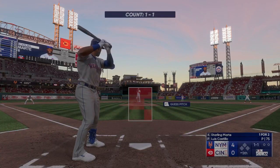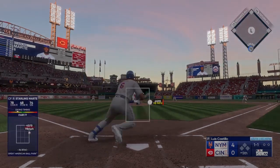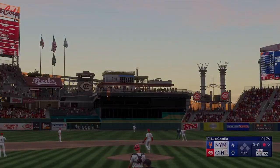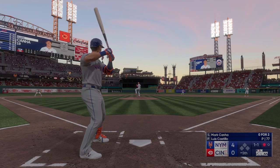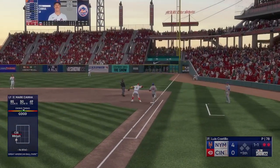New inning getting started. Here's the center fielder, Starling Marte. And that chance handled. Tosses to first. And a quick out, number one. Here's Mark Canna, the left fielder. Bounced out to short. Farmer gloves it. And a couple of quick outs.